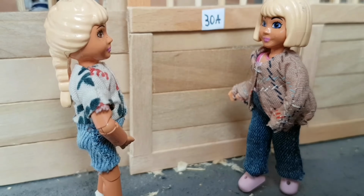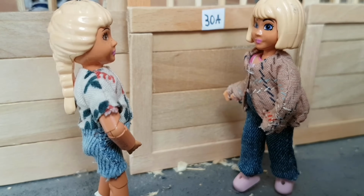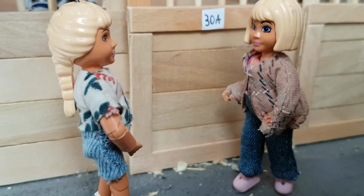I think we have an hour before you should get ready. Do you want to go find a place to sit? Oh yeah, for sure. Let's find a place in the shade. It's so hot out.